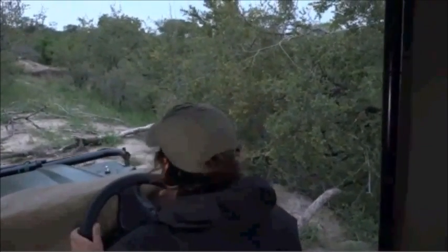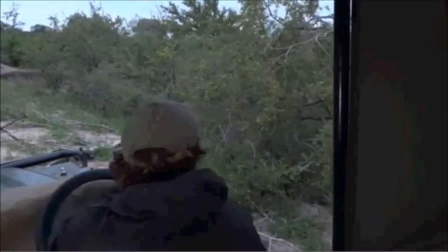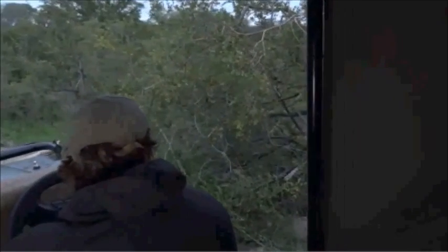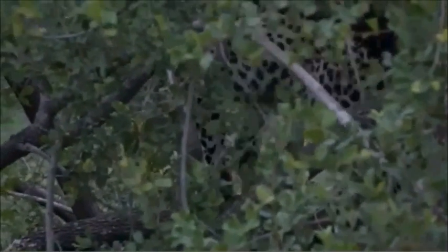And you can see we're off the road. Oopsie. There we go, a big branch there. She's just in the worst spot today, up in the thicket in the tree there, but we can see her nicely now. And hopefully she's going to come down. Oh no, she's decided to attack what's left of that carcass again.